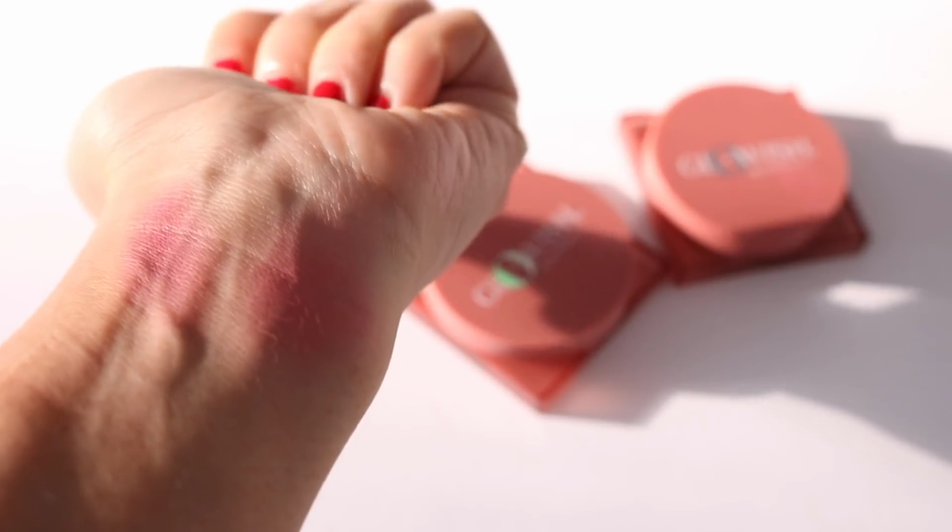Charming Cherry is so pretty. The amount of compliments I get when I wear this. I love using that as a topper over my cream ones because it still feels like a creamy formula. I definitely favor cream blushes, and I definitely have way more cream blushes than powder blushes. That's why this one stood out to me so much more.